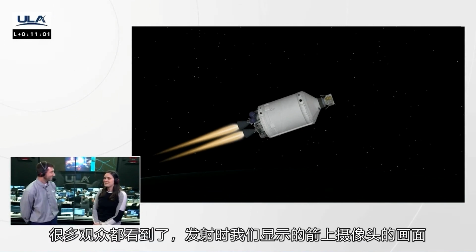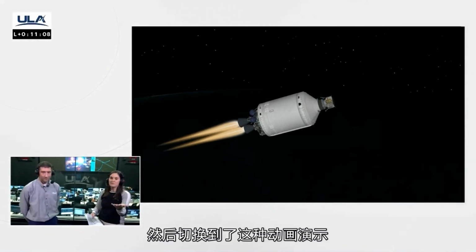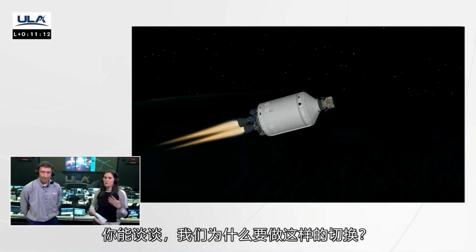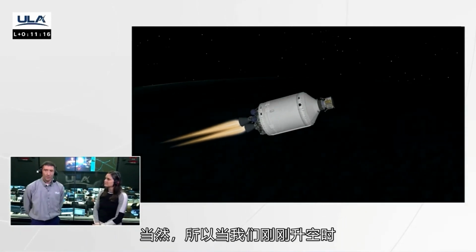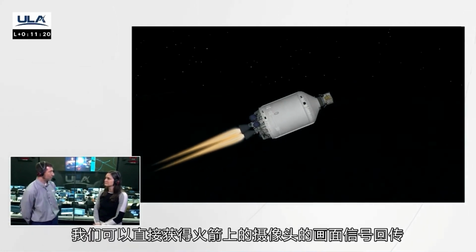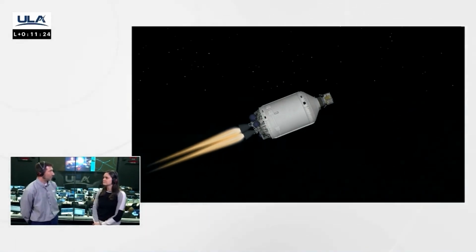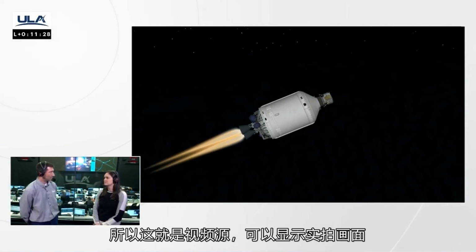Awesome. So a lot of the audience has seen us switch from this live view of the launch from our rocket cam to this animated representation of the vehicle in space. Can you talk a little bit about why we make that switch and how this visual is populated? Yeah, absolutely. When we first lift off, we have a feed directly from the cameras on the rocket back to the launch site here. With that, we can get the video feed that we need in order to provide those images.